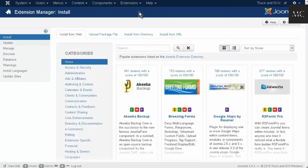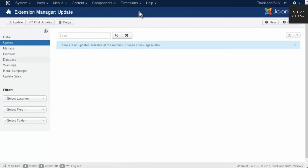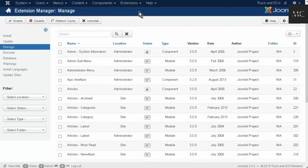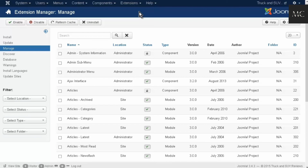Now, I didn't go over this stuff on the left side here, so if you go to Updates, it'll show you anything that needs to be updated. Okay, so no updates. Here you can manage your extensions. Okay, and we have been in here, but from another area. Okay, so like I said before, you can turn these on or off.